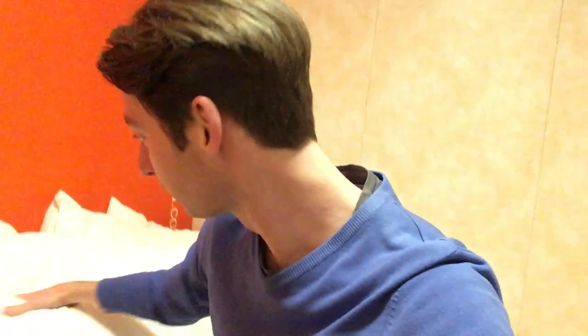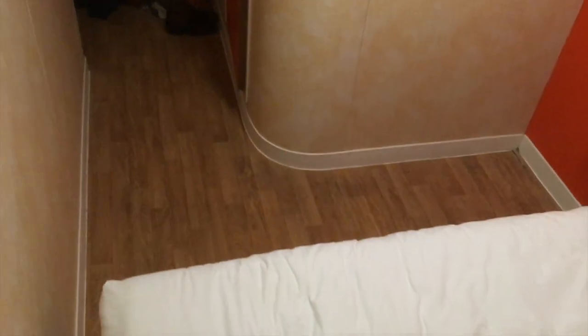This is £25 a night, this hotel. The room's a bit tatty, but I would rather have a nice clean bed and a crappy room than a shiny room and dirty bedding. Think about it. And for £25, you can't really expect both.